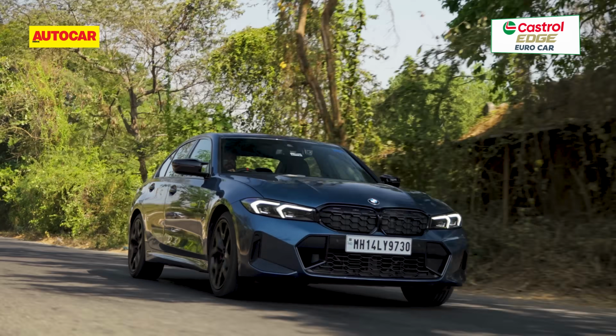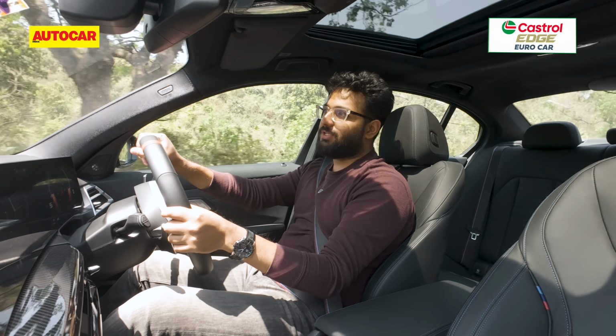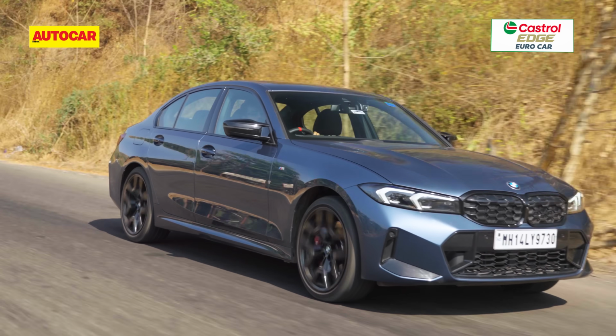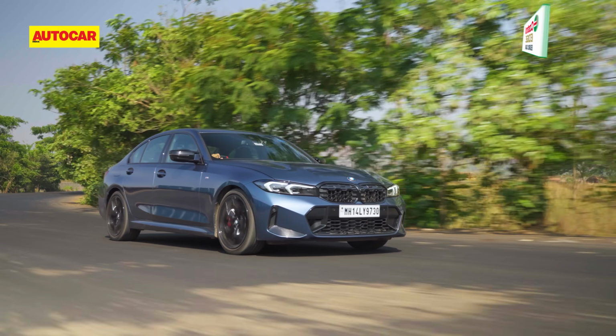BMW have set up the car perfectly as is, but they have also left room for a little bit of personalization, a little bit of preference towards performance and comfort, and it just goes to show how beautifully balanced this car is.